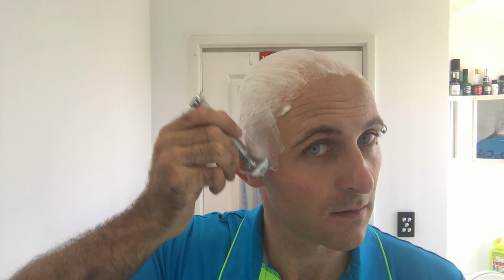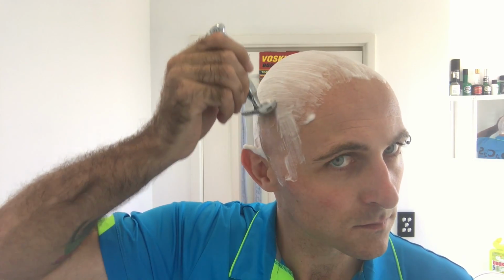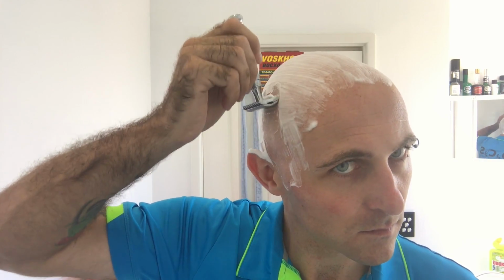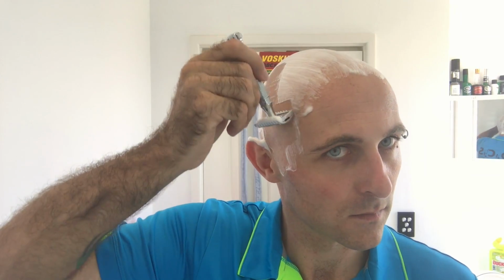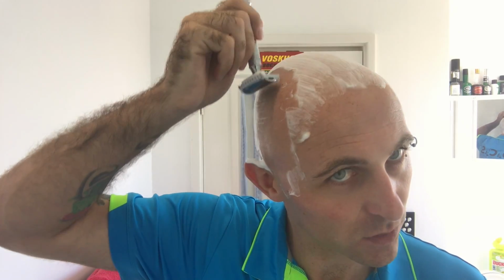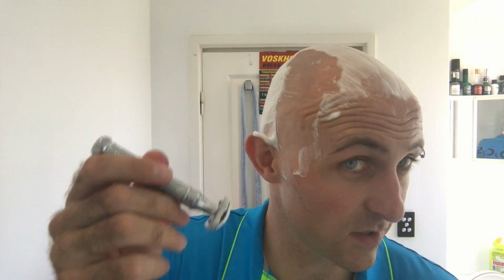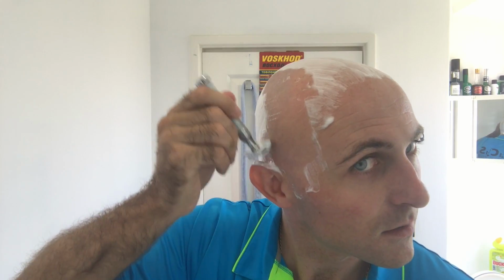Oh, that's filling up, we'll get stuck in again. Right, against the grain. On the back and side. R41 first. And I tell you right now, you've got to be very careful with this, because you cannot mess about with this razor. The R41 will take chunks out of the skin if you lose concentration for the slightest little bit of time. It takes no prisoners at all.